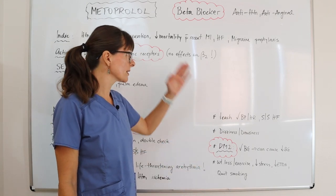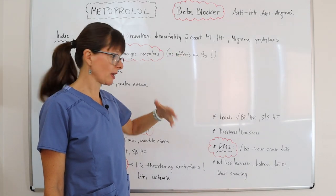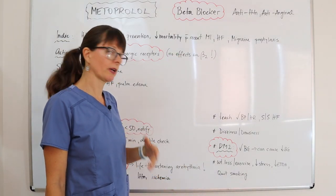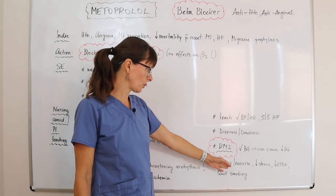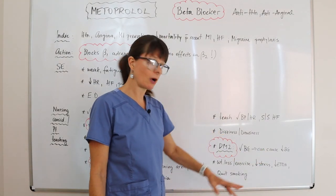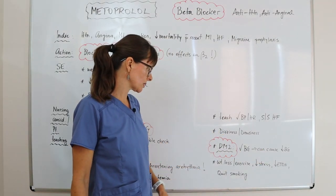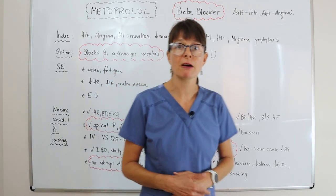And then as always, with patients that are at high risk for MI because of hypertension and possibly other risk factors, we want to encourage good lifestyle measures: weight loss and or exercise, decrease their stress level, decrease or eliminate alcohol intake, and quit smoking, to have an overall better lifestyle and take those non-pharmacological measures to help them.